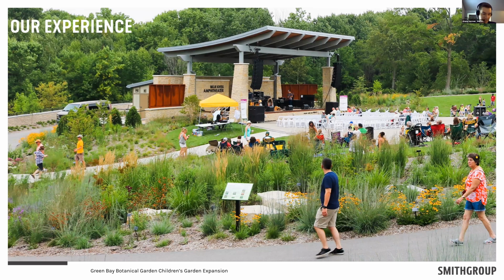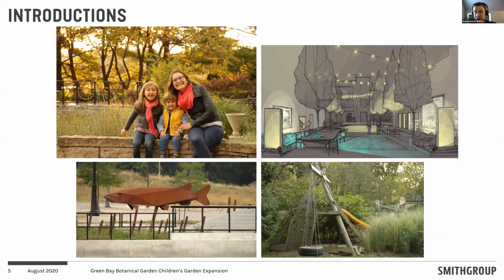Because I'm gonna have the mic for the next hour or so here, I'm gonna try to move through the content, but it's always good, I think, to know human to human who's talking and a little bit of who I am. So there's my family in the upper left. I have two kids of my own, and they're 4 and 8 right now. That's a picture of us at Allen Centennial Garden in Madison, where we live.